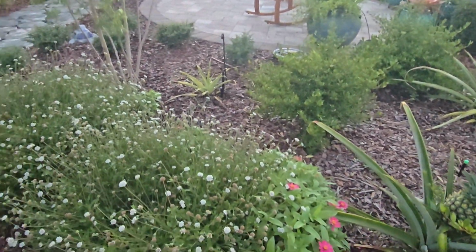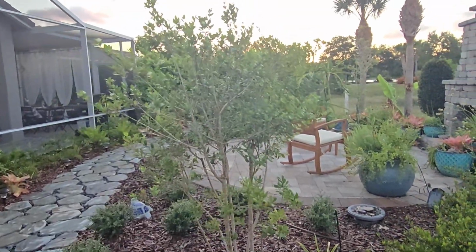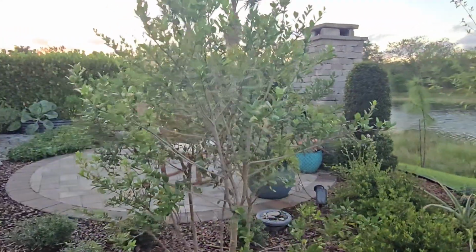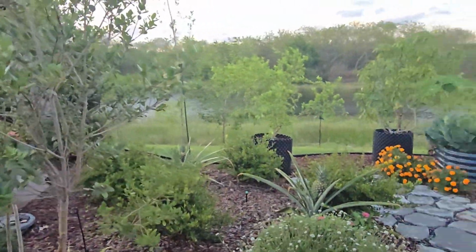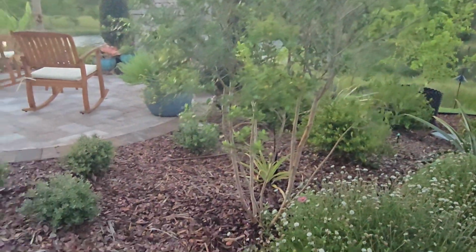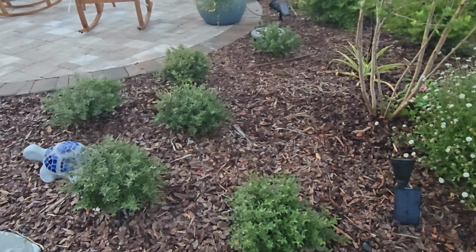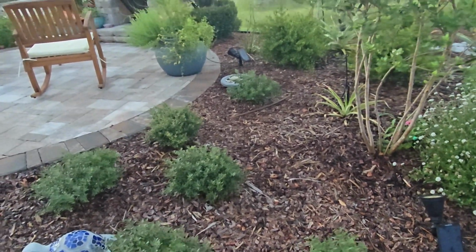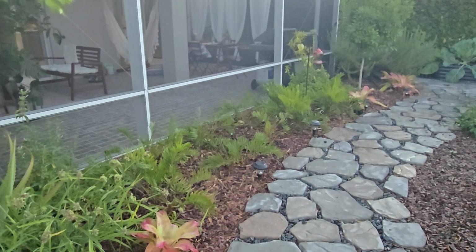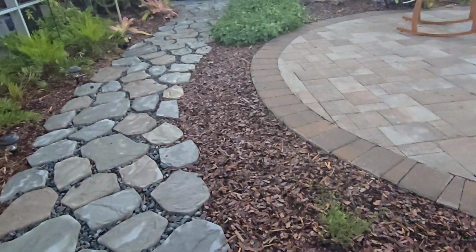Then I have a salt pepper bush. I have a Simpson stopper that hopefully will look lovely when it grows, give some height. Then we have also dwarf hollies right here that will fill this area. Pollinator pots. And we have conteas. And we have a St. John's wort right here.